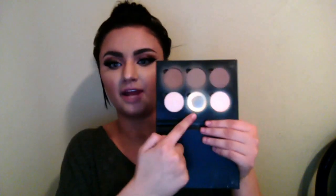Okay. Next is the Anastasia Contour Kit. I use light to medium, and clearly I've used this a lot. Well, at least the banana powder. I love the banana powder. I probably used a little too much, but that's okay. I love this palette. I saw it for so long on Instagram and all over YouTube, and I was like, I need to try this, and I finally did, and I love it.